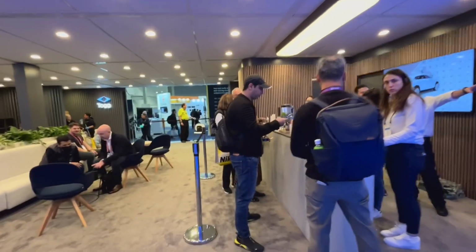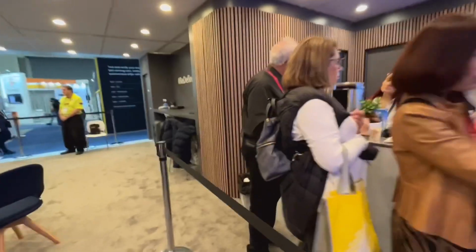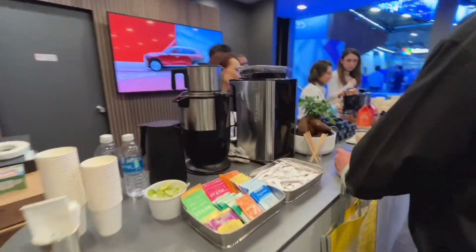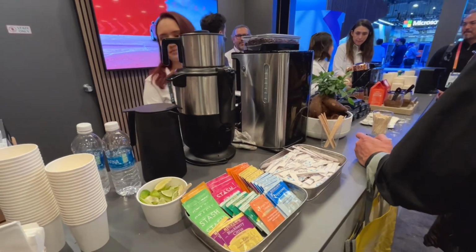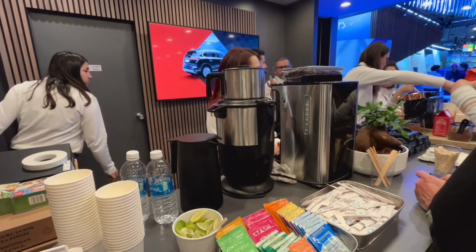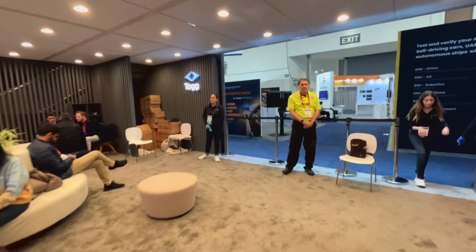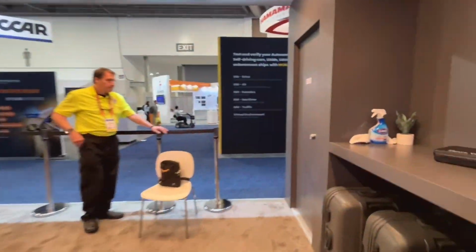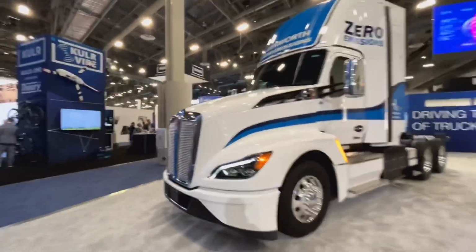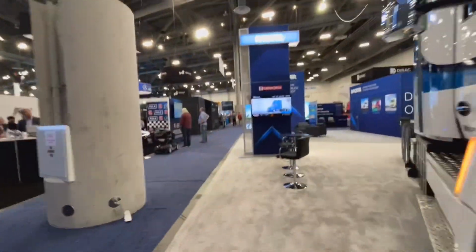Oh, so this is the line. Why do I smell food? I'm guessing this is just coffee. The food is coming from somewhere else. Oh yes, we're back at the big trucks. So yeah, that was just coffee. Now let's walk down this way.